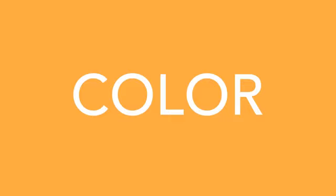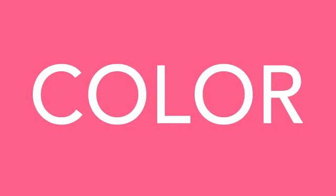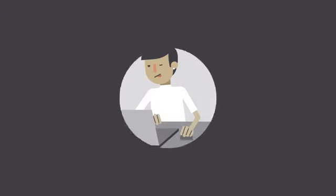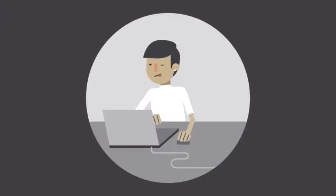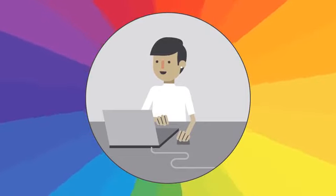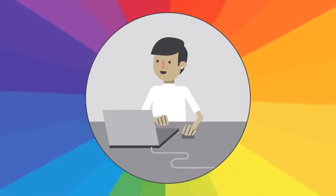Everywhere you look, there's color, color, and more color. It can be intimidating to use it in your work, but it doesn't have to be. Just keep experimenting and remember what you've learned about color theory. Soon, choosing great-looking colors will feel like second nature.